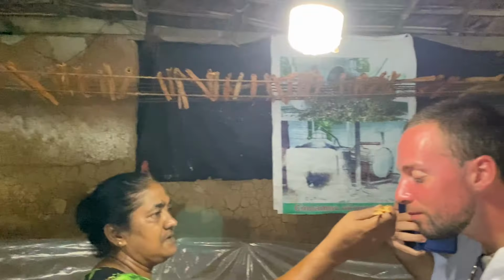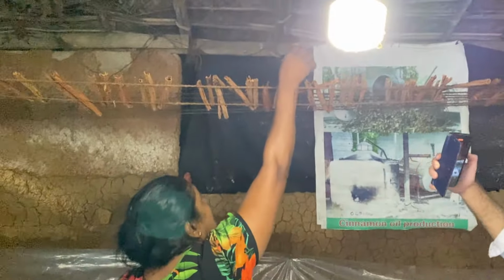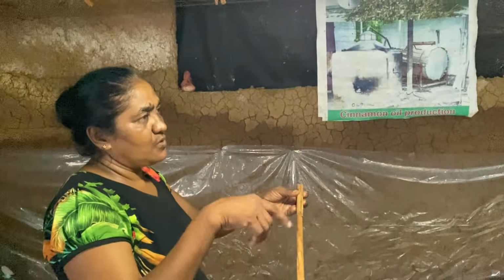Taking out the first layer and keeping the other one. After that, firewood. Now it's finished. Only one layer after packing. Small parts packing, joining 1 meter long. Sun-dry no good, sun-dry color change. After 8 days finish. Auto roll.